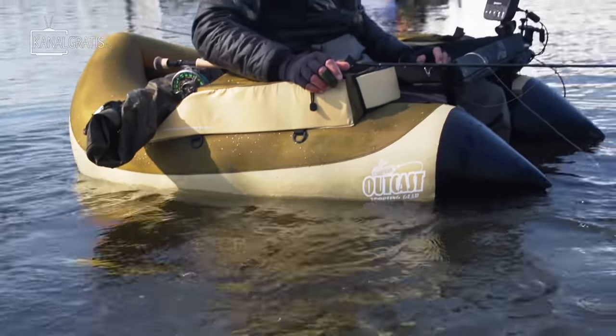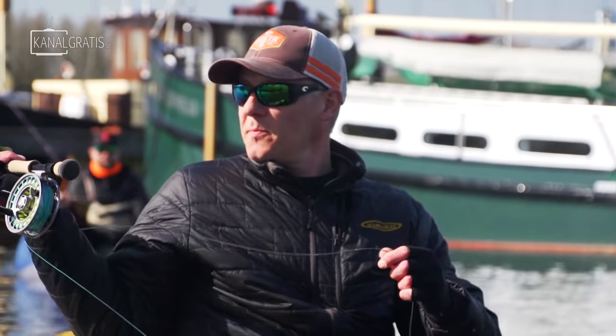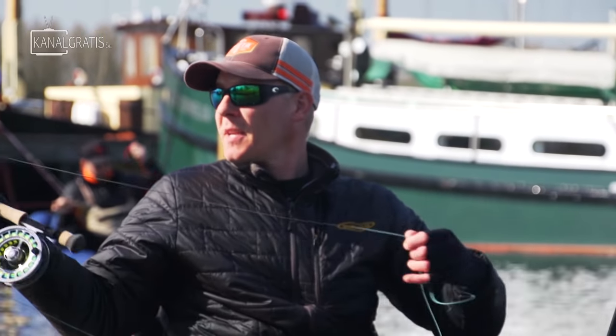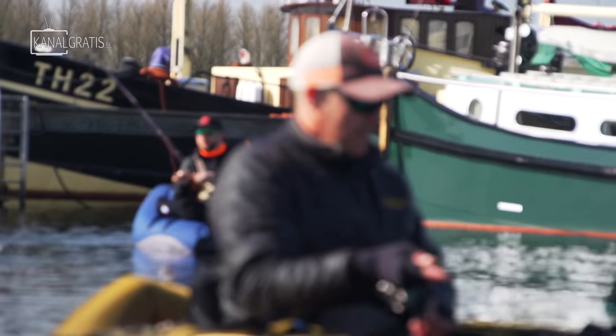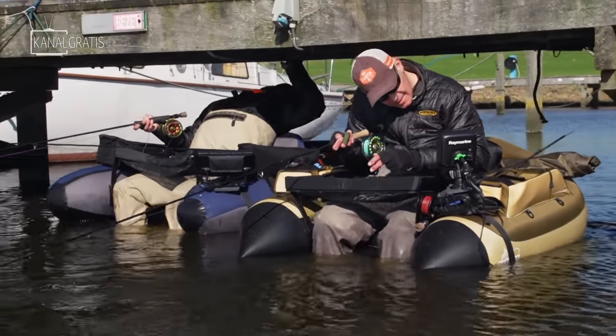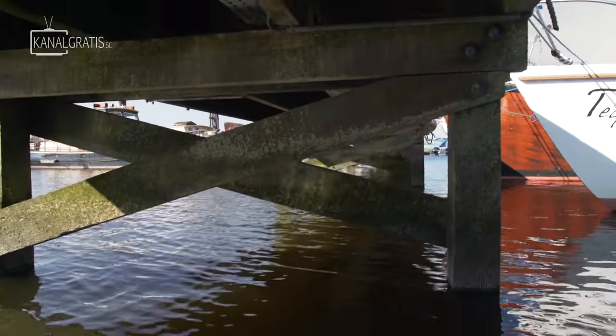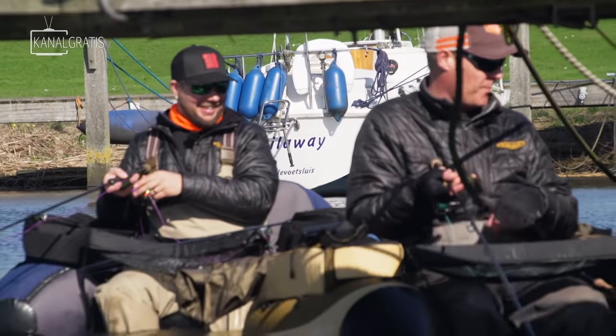There she goes. Yes. Good job. On the golden bream? Yeah, black bream. With a wiggle tail or? Yeah, cold wiggle tail. Yeah. This is limbo, belly boat limbo. Full of bait fish? Yeah.